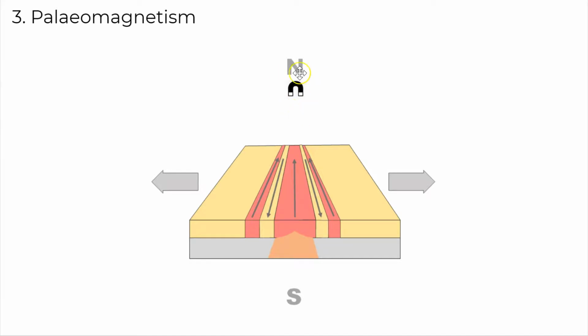But notice again, the magnetic field of our planet has flipped. It is now up at the North Pole. So the iron in the magma here aligns itself to the North Pole. And as it cools and hardens, it points in that direction. And so on, and so on, and so on.